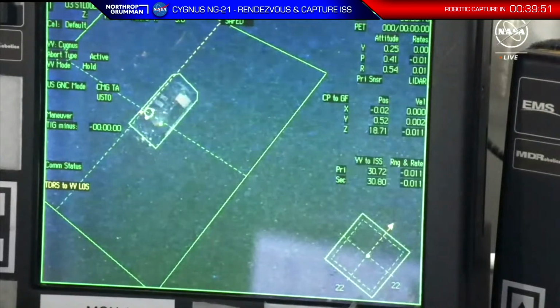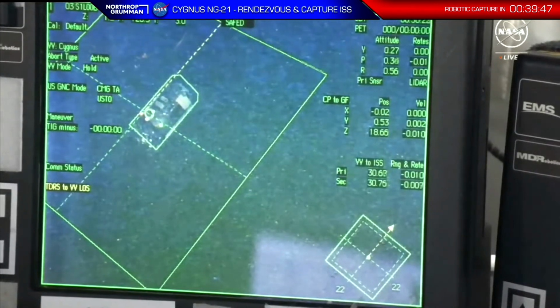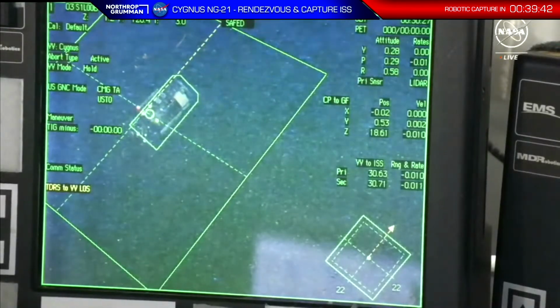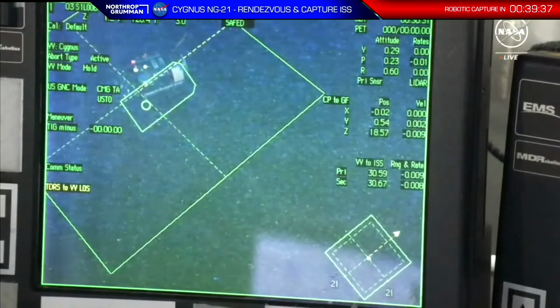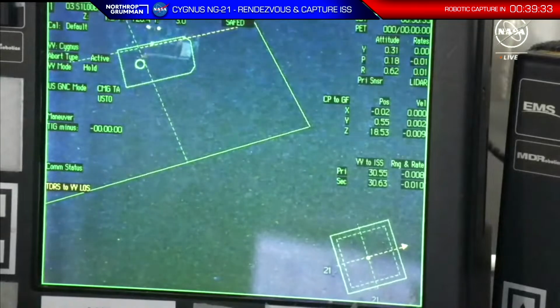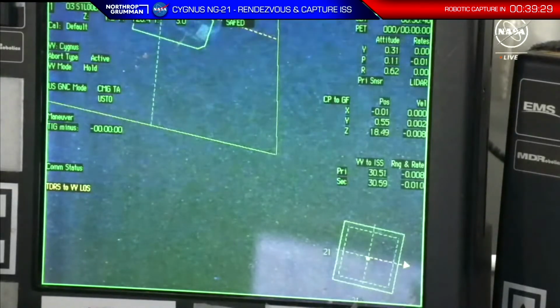Teams are conducting that final go, no go. The go, no go for the final approach. You can see on your screen here a live view. This is what NASA astronauts Matthew Dominic and Jeanette Epps are looking at on board station right now. You can see they just confirmed in that bottom right screen that Cygnus is holding at that 30-meter hold point.